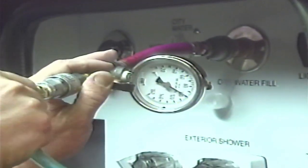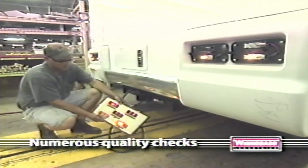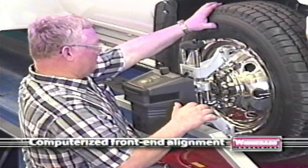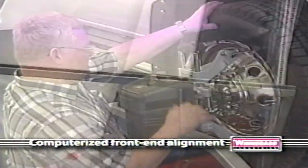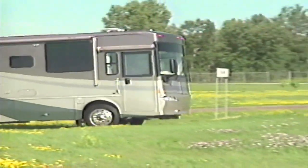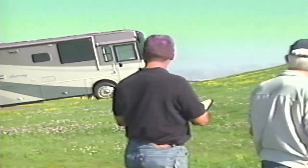Every motorhome must pass numerous quality checks before it leaves the factory, including a dyno road test and a complete computerized front end alignment. Here in the water test booth, vehicles are drenched at the rate of 50 inches per hour to double check for leaks. One thing you'll find about Winnebago Industries, they never stop trying to improve.